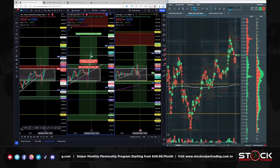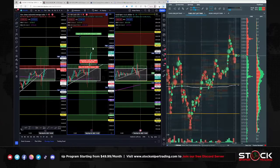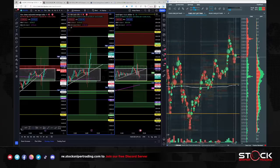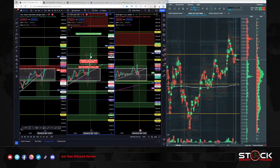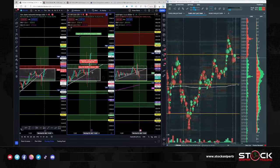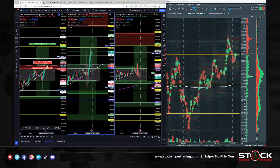NASDAQ pulled back right to the hourly and could be continuing to push up. NASDAQ is looking pretty good and can continue to break. Okay, so remember, NASDAQ is tech related, so maybe some tech stocks are positive right now. Maybe tech is rallying. And US 30 is a completely different index, and it's not rallying exactly like tech, but we can see it's still building. We'll look for a close above here.